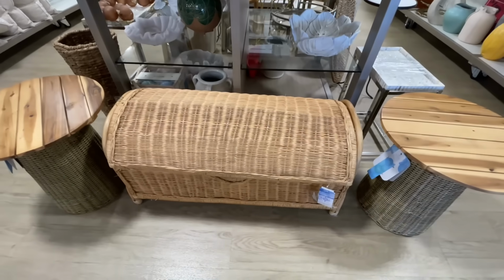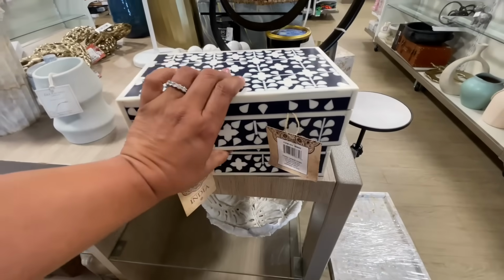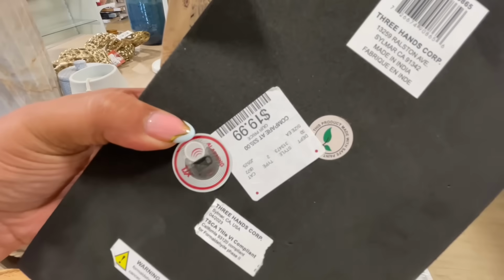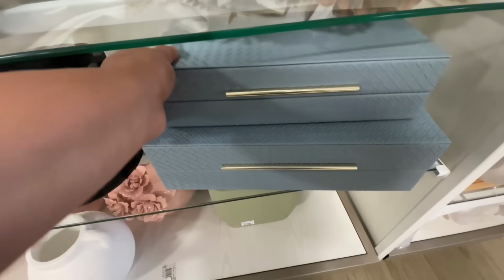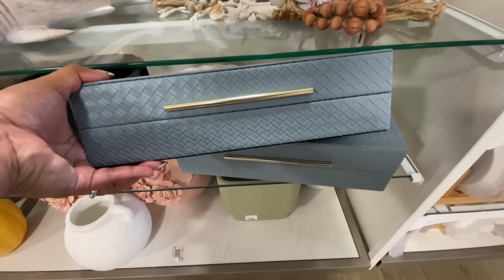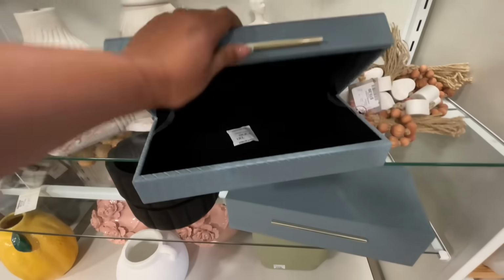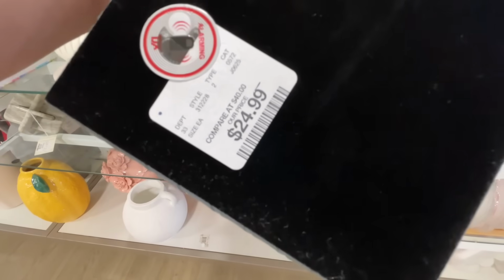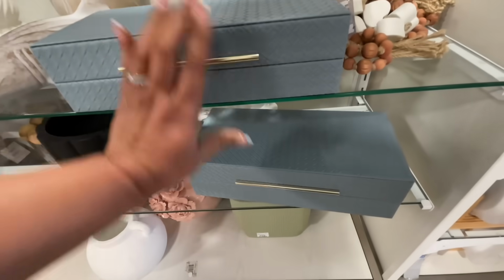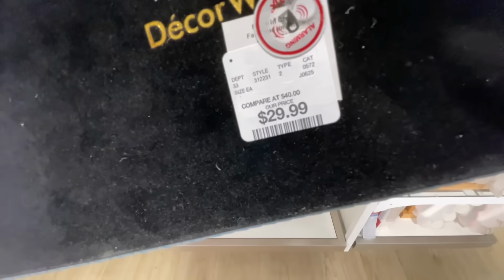How good is that rattan piece? That trunk? Very nice. That was cool. First time seeing that one, and the shape of it with that roundness to it. Very nice. Of course, the boxes. The decorative boxes are non-stop. This is a really nice blue, and I love that these have that longer rectangular shape and not so much square. They just have more length to them.